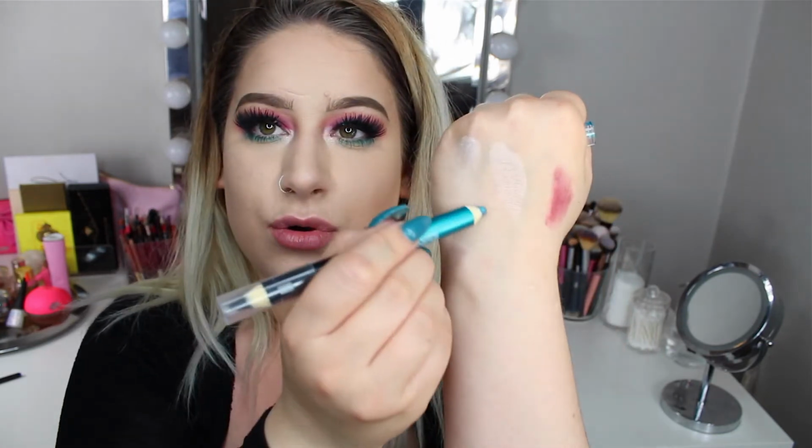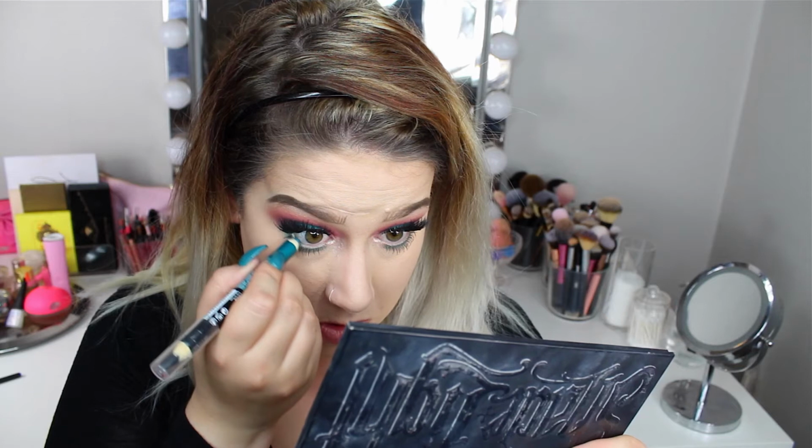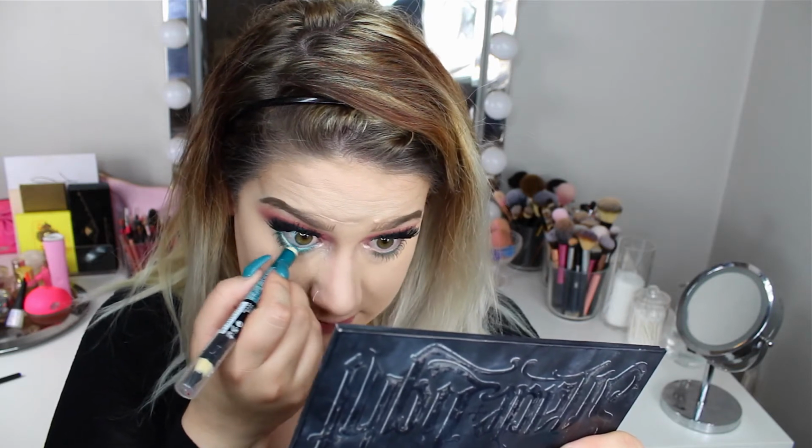But the shade I want to use is this one. It's a very turquoise. Oh, so I want to have this on my inner corner, on my waterline. I don't know how well you can see, but I have to look down to do this. Oh my god. So look at this eye and then look at this and look at the difference. It's so much better like this.